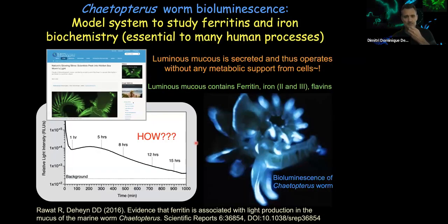We also study a worm. As you have seen until right now, the light was always produced as flashes, right? In this worm, for example, Chaetopterus variopedatus, we were able to measure light all the way to 16, 17 hours, which is extremely long, when the light is produced through a mucus, so it's secreted.